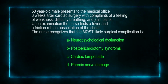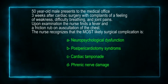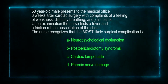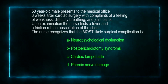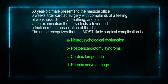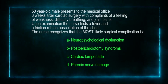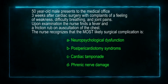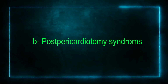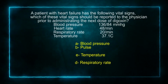A 50-year-old male presents to the medical office 3 weeks after cardiac surgery with complaints of a feeling of weakness, difficulty breathing, and joint pains. Upon examination, the nurse finds a fever and a friction rub on auscultation of the chest. The nurse recognizes that the most likely surgical complication is. And the options are A. Neuropsychological dysfunction. B. Post-pericardiotomy syndromes. C. Cardiac tamponade. D. Phrenic nerve damage. And the correct answer is option B. Post-pericardiotomy syndromes. Here is our next question.